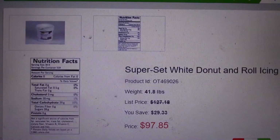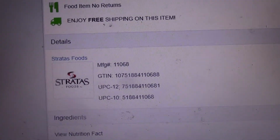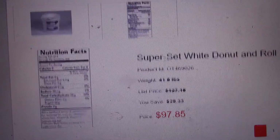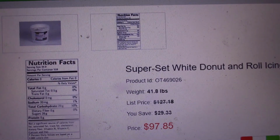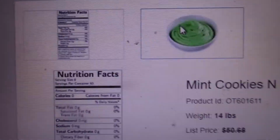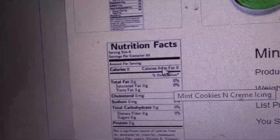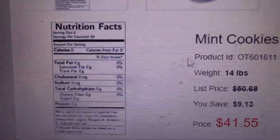Let's see. This is from, oh, it keeps going back to that. Oh, here we go. Riches. Here we go. Supersets. You'll be set with mysteriously misleading, don't think about what's going into your body. And hey, food service manufacturers, you'll never have to display your ingredients to anyone. So no worries. Here's a bunch of stuff.